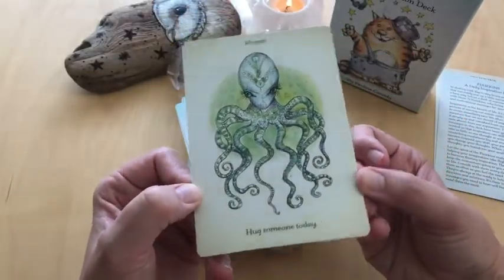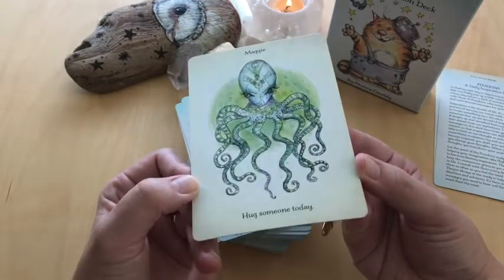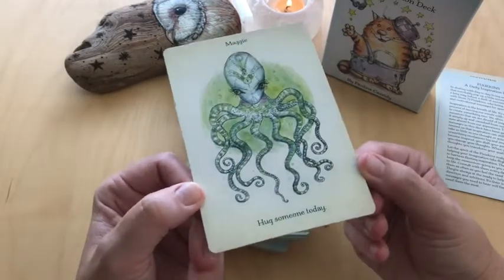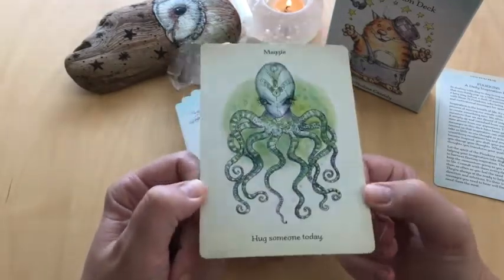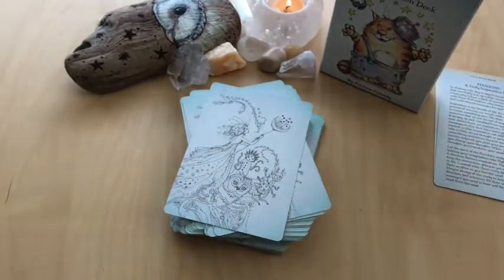Maggie. Of course, I said how much I loved Maggie. Hug someone today. Well, I have my little chicken here today, my son, and Thor, so I'm sure there are going to be lots of hugs. So I adore this. I can't wait to work with it.